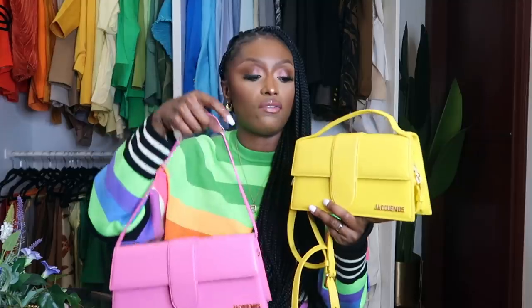I think this shape may stick around a little bit longer because it's a little bit bigger. You know, these are a little bit bigger and you can fit more in them. But I will show you the other Jacquemus, more micro bags that I actually really love and recommend. So these are my Jacquemus micro bags.